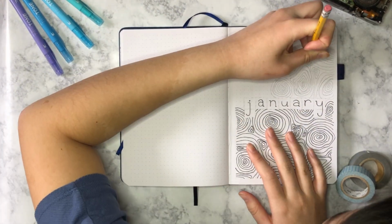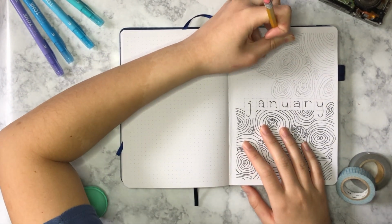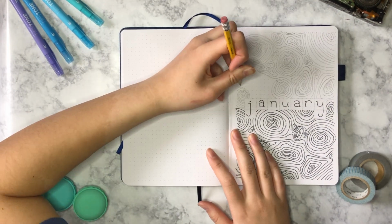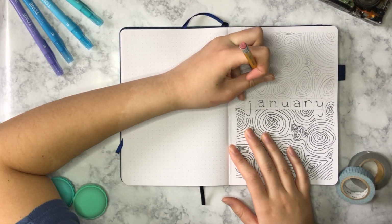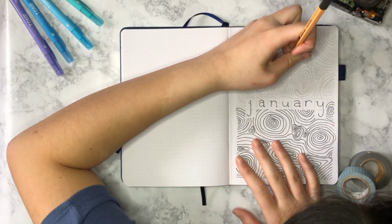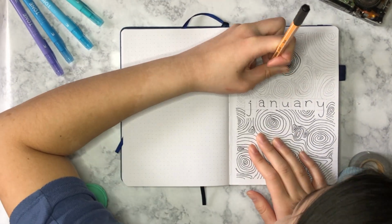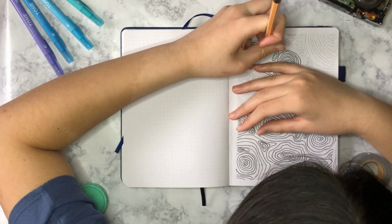I want to add that this is super time consuming to make, but it's also really therapeutic, just making lines and circles and ovals, all these shapes. It's very therapeutic but also very time consuming, and I wouldn't suggest starting with a fine liner. Although you don't have to make it perfect at all, it might be a little bit challenging to make sure that the circles don't overlap, or that you don't accidentally attach a ring into another ring.